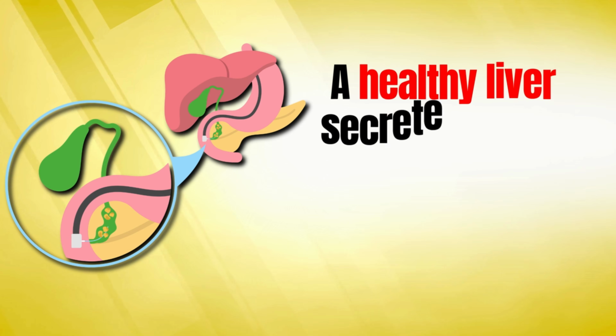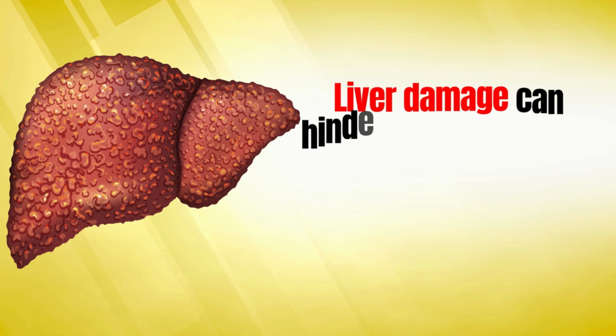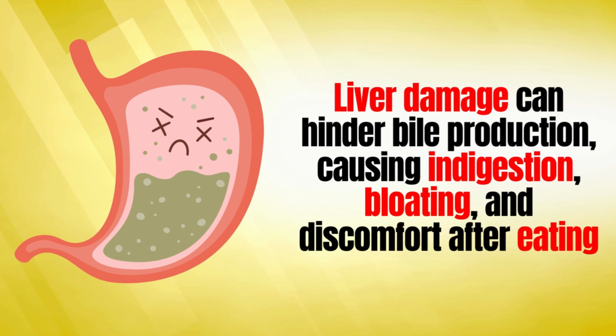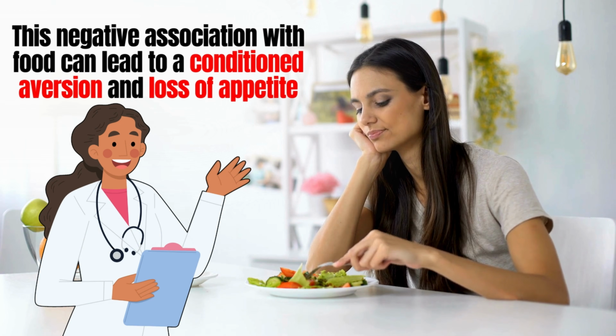Impaired digestion and nutrient processing. A healthy liver secretes bile, a substance that aids in fat digestion and nutrient absorption. Liver damage can hinder bile production, causing indigestion, bloating, and discomfort after eating. This negative association with food can lead to a conditioned aversion and loss of appetite.